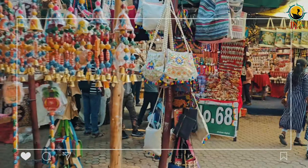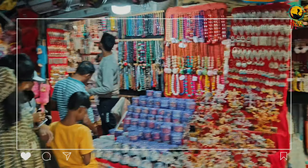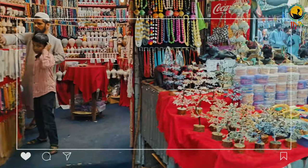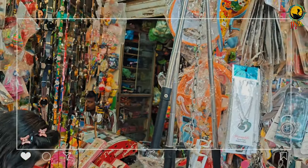While coming back after such a historical journey, don't forget to take a souvenir from this small market to keep your memories alive forever.